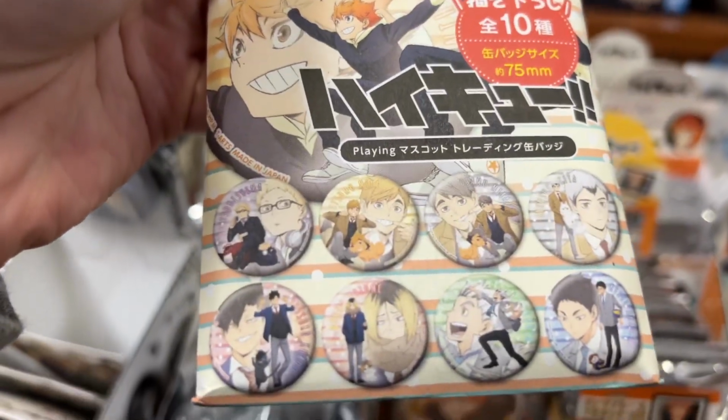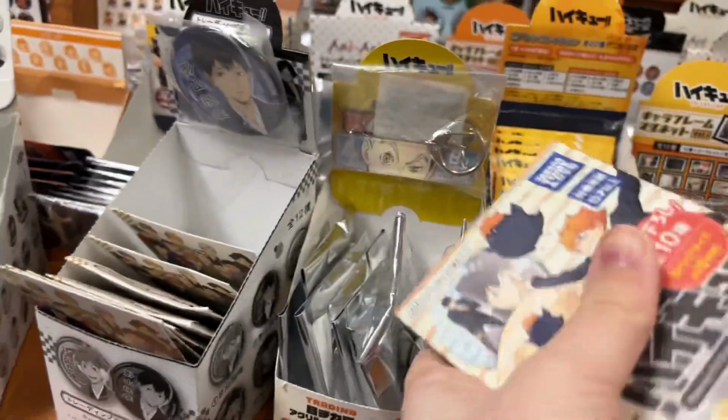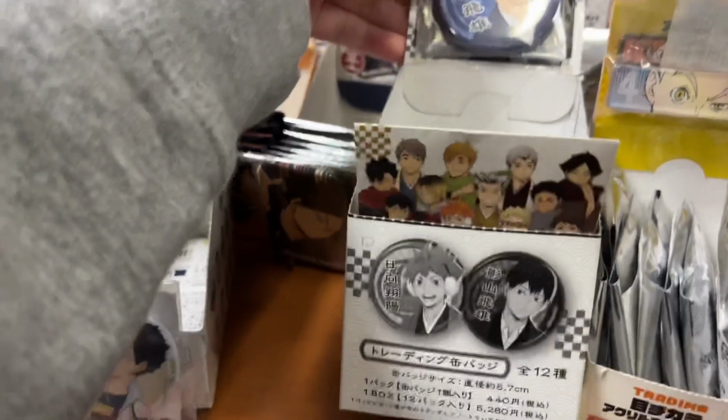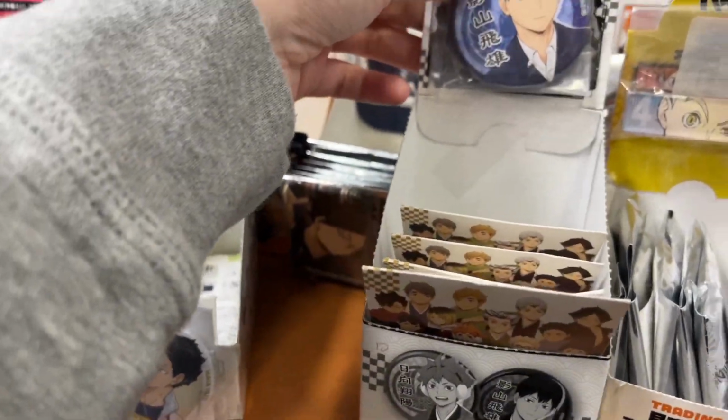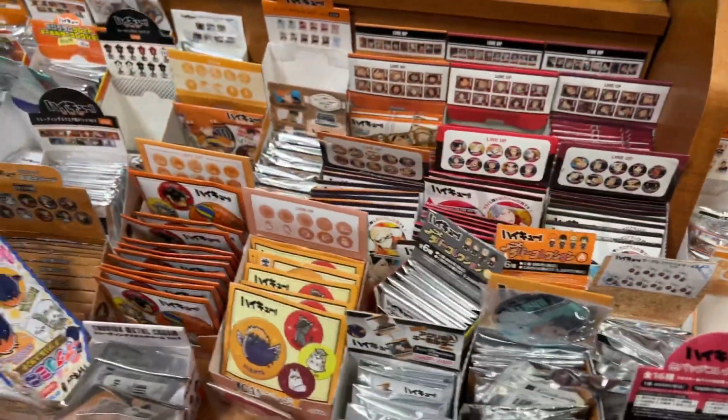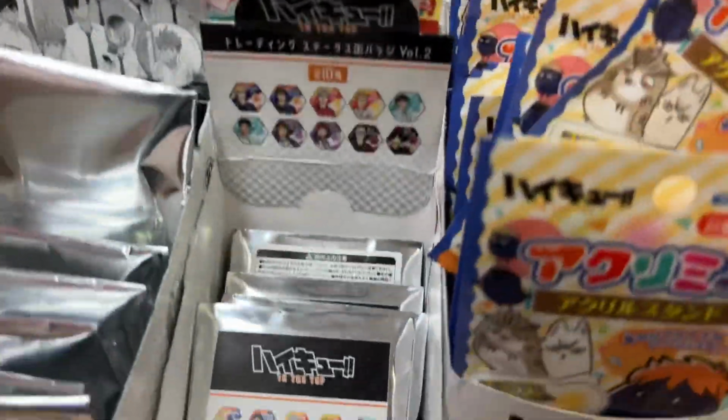These were so cute. I love the little paper bag blind bags. I don't know why, I just love them so much. Opened a couple of these up in the past. They're really cute. I was just so taken with this Kageyama button. I've been really liking Kageyama lately. I think he's my new favorite aside from Bokuto.